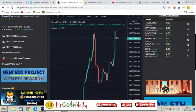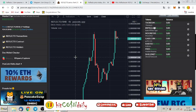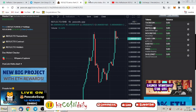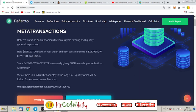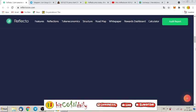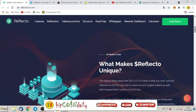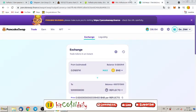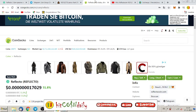Okay? And the next 100x or next 1000x, who knows where this travel goes with Reflecto token. But I can tell you, these guys have done everything what they said until now. So why not? Why not throw some money inside? Use Pancakeswap. Maybe install your MetaMask wallet or Trust wallet before.